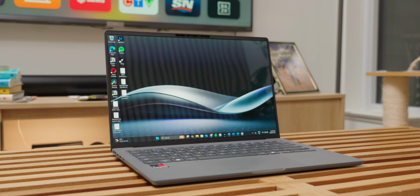Is it perfect? Absolutely not. But no laptop is, and we'll get to the downsides throughout this video, but one thing is clear: it gets so much right that it might just be the PC that finally convinces me to switch to Windows as my daily driver. To understand exactly why this has been my experience, we'll be answering 4 questions.